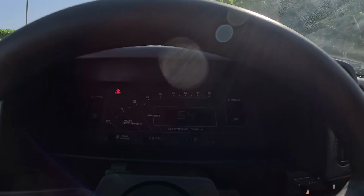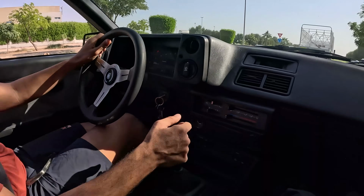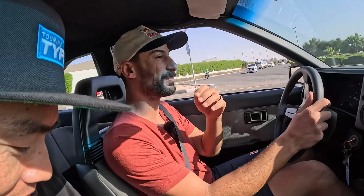But look at it. Digital fuel gauge. One thing missing is the fog lights, the yellow fog lights. Oh, you need to get that. Yeah, I need to get that. That's the only thing missing in this car.